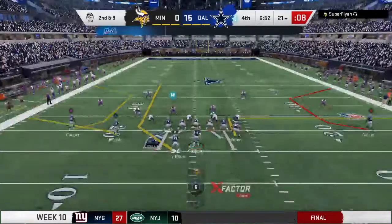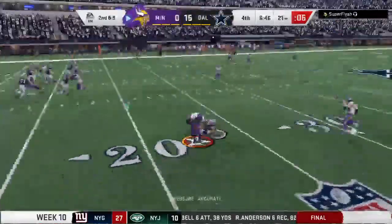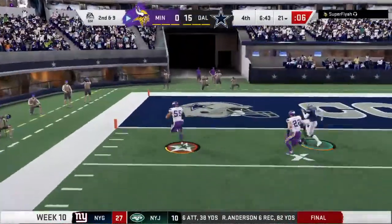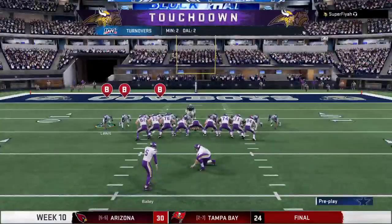Hey, watch the screen. Watch the screen. Out of the gun. Here's Prescott. And intercepted. Maybe the turning point they need. Picked off by the Pro Bowler, Anthony Barr. And he's going to score. It's a Viking touchdown.